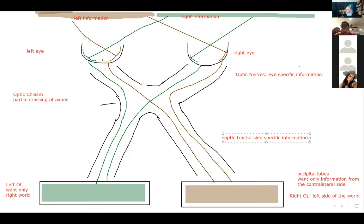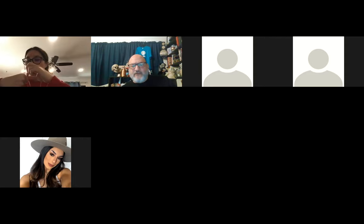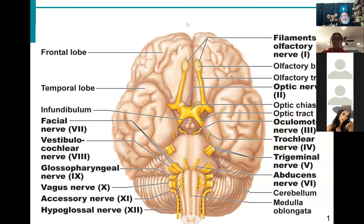Now, we've done this here with this simple illustration, but you're right. We have seen this before. Probably the easiest place to see where we've seen this before is when we were talking about the cranial nerves. Notice here, when we were counting our cranial nerves, if I have an arrow on the exam pointing right here to this structure, and I asked you to identify that structure, what would this structure be?